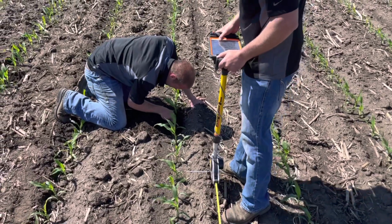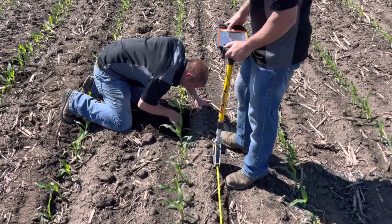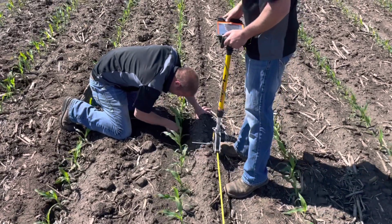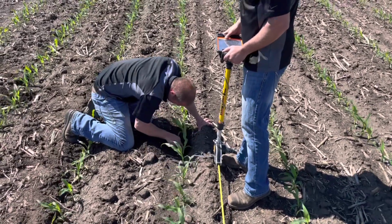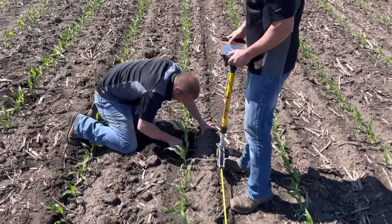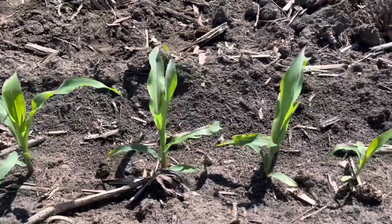You know, overall, I was just really happy with what we found out here in terms of stand. The spacing was really pretty good. The singulation was really impressive. Like I said, we did find a few non-germinating seeds here and there, but even those seeds were planted at the exact depth we were trying to plant at. Just really, really happy with how things went, how the planter worked.